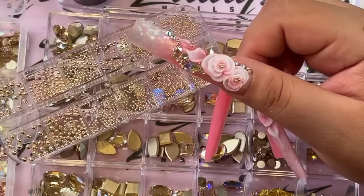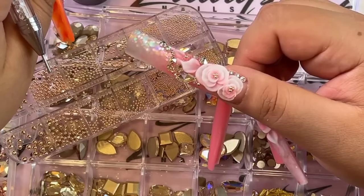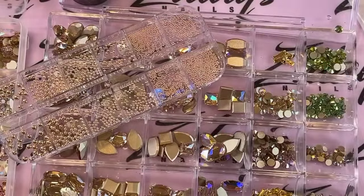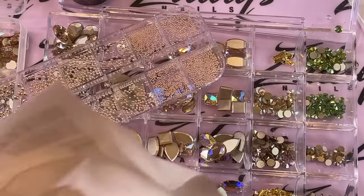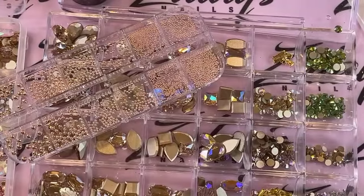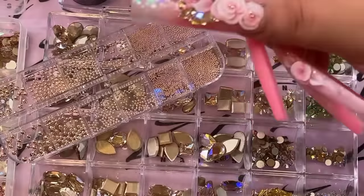Did you put your small bling in the Hello Kitty bling box? You're right. I did. Let me grab some. Actually, I have some. I have a whole pack right here. These are really tiny, though. Oh, damn. All right.